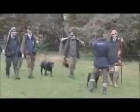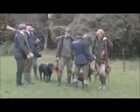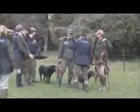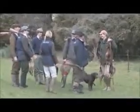The pheasants all came out when the sun came out, but we've got enough birds for everybody to take a couple home. And now we're going to see how an expert cooks the birds, and this time it's wild duck on the menu.